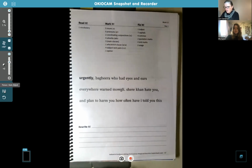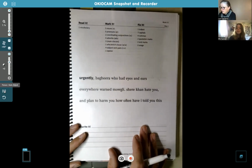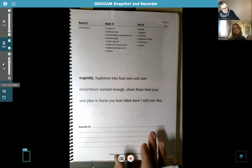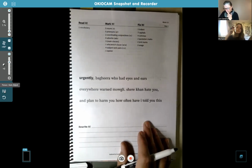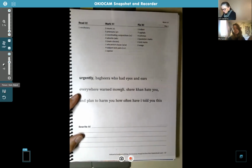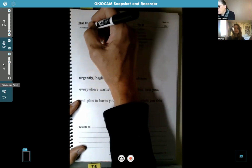Okay, Michaela, go ahead and read the sentence here, or sentences. "Urgently, Bagheera, who had eyes and ears everywhere, warned Mowgli. Shere Khan hate you and plan to harm you. How often have I told you this?" Yeah, that's awkward. There's a lot of things wrong with that one. Urgently is the vocabulary. Can you explain what urgently means? Just like to do something quickly. Yes, quickly and immediately, right? So good. That's the vocabulary.